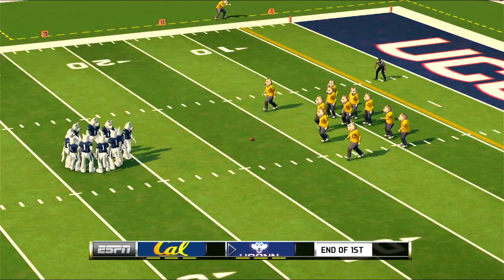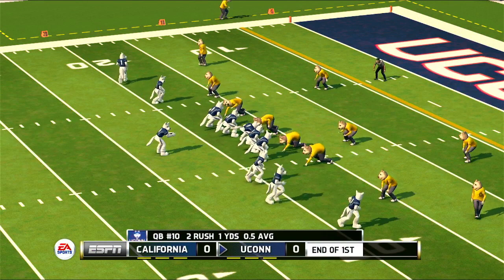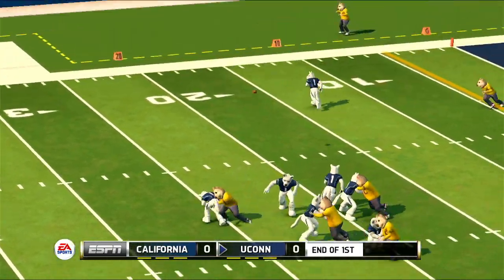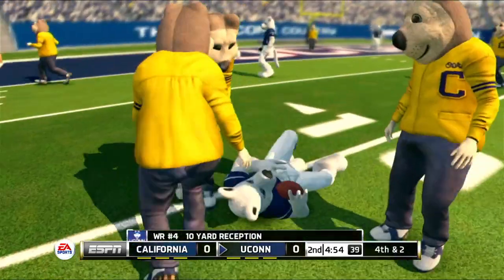We're all tied up as we head into quarter number two. Five guys will be out in the pattern as they're in the shotgun. He's got it with room to run. He's pushed out of bounds at the 7-yard line.